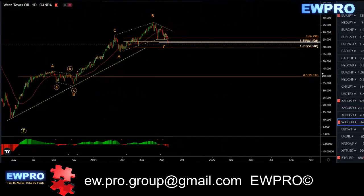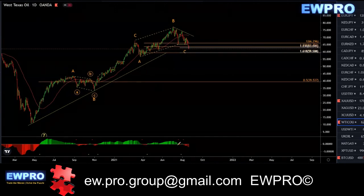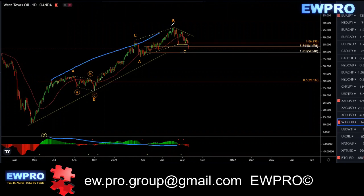WTI on the daily. So we had all this bearish divergence up here, so we're looking for a larger correction, possibly back to this 50 fib. We've got this A, looking at that as a B, and then the C. It's gone, it bounced off.